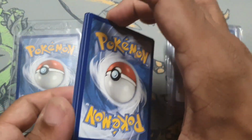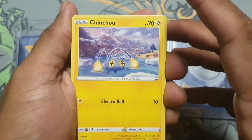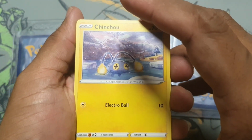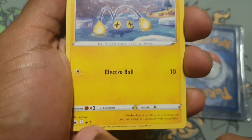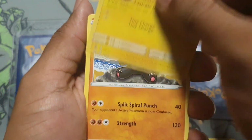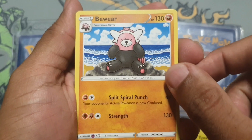So, let me look at these fellas first. What do we have here? This is, I think, the most recent McDonald's set. I was looking for one card, and a good friend of mine hooked me up with a couple of cards from it. I will have to complete it because it is only 15 cards in this set. Your boy Carib Boy is a collector too. We have a Chinchou, we have a Dynamo. These reprints are from other sets, but they have their own set symbol and it's out of 15, so it's kind of special.